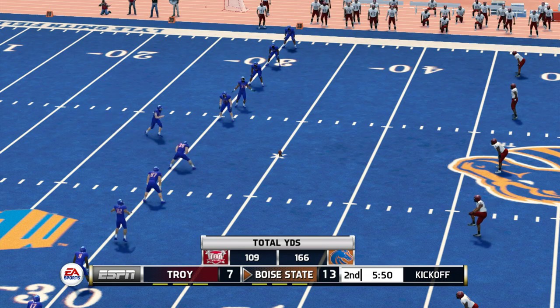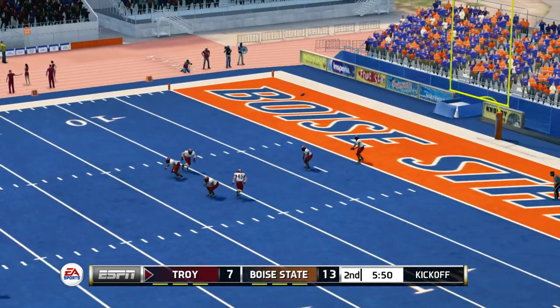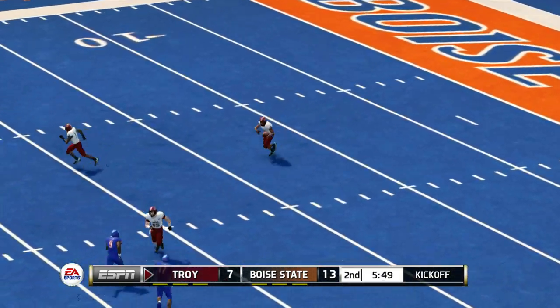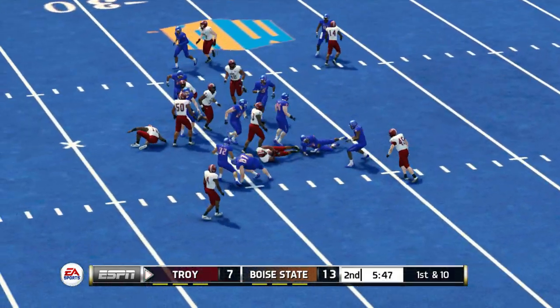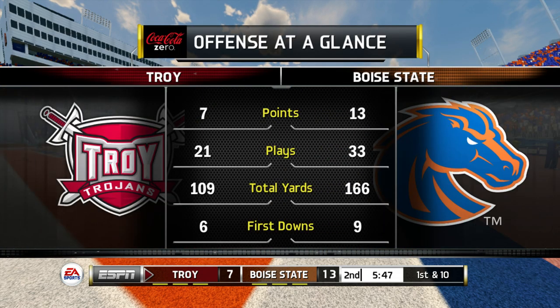Boise State kicked this one off. Thompson from the one. And down he goes at the 28-yard line. Brad, this has been a great game to watch. A lot of competitive spirit out there. The offenses seem to be going up and down the field. Back and forth we go.